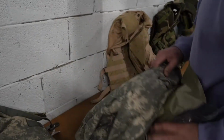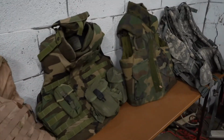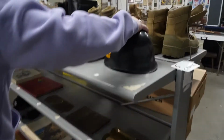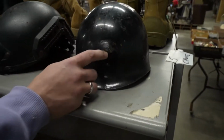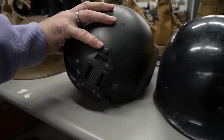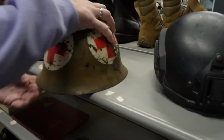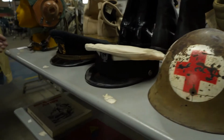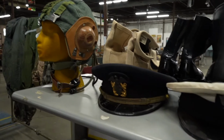Like the Camelback packs, some flak jackets. Do you want to do this since it's military too? Sure. Then looks like there's a training helmet liner, World War II. Yeah, World War II with the gold grommet there. Maybe some sort of tanker helmet or something like that. Vaughn said they figured out what country it was from. Another tanker helmet, Russian maybe.